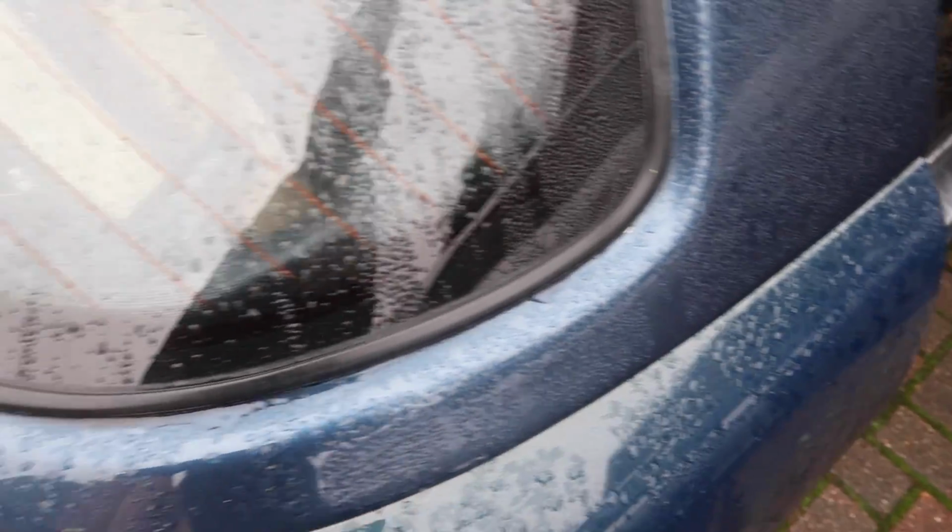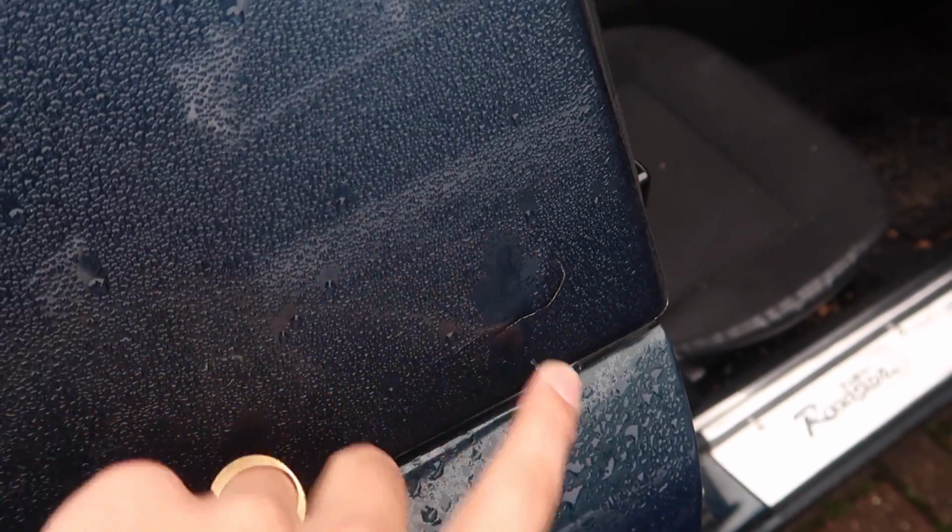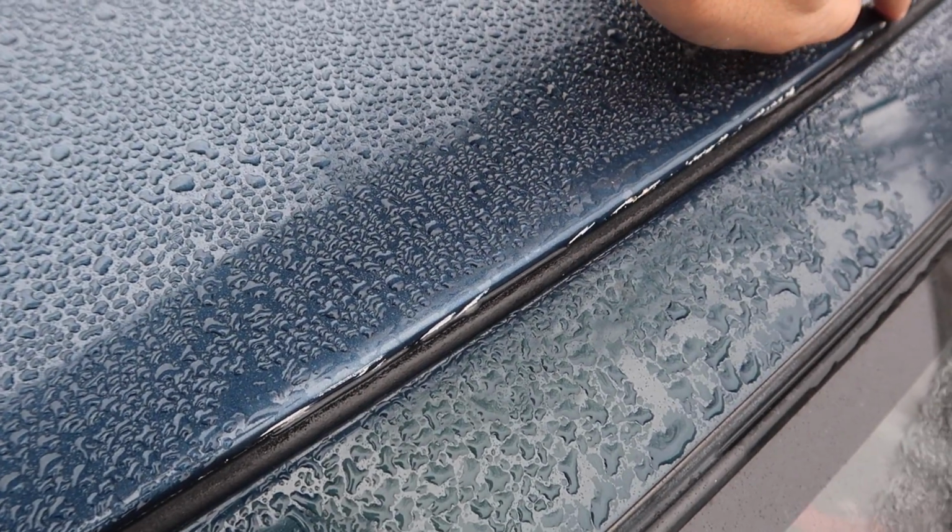Now, the hardtop is in relatively decent condition. It has got a few blemishes here and a few scuffs here. There we are, it's got lots of scuffs there, which I will explain why in a few moments. Let me get back inside because it is a bit cold and miserable in the UK, but it is December, so I suppose that should come as no surprise.